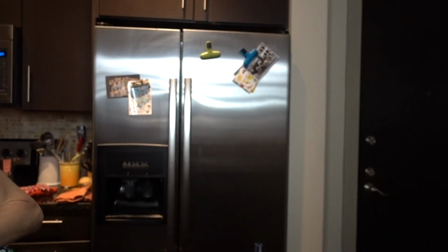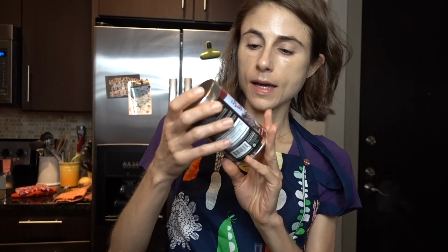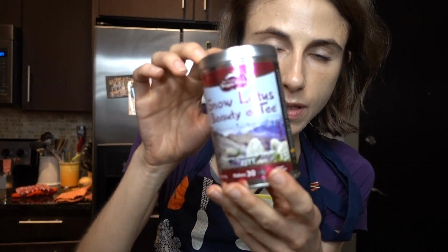Let me get a buzz here. So I'm completely out of Beauty Dust, but I am still drinking my Snow Lotus Beauty Tea that I got on Vitacost. And, you know, if you're new here, I drink Beauty Dust not for any purported health benefits or skin benefits, but rather for the taste. I purchased this on Vitacost to see how it would compare. Cost-wise, they're approximately the same per unit.